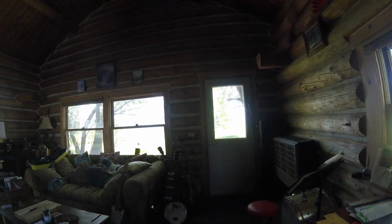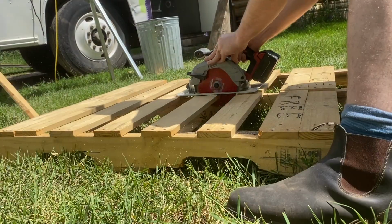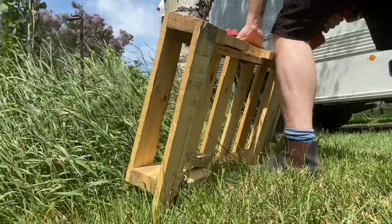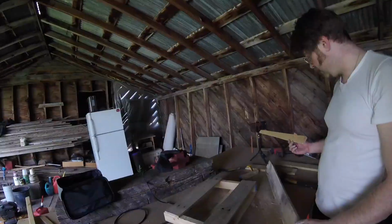So this is a shot of inside the cabin. It's pretty cool, a log cabin. And then outside we just had tons of room to work, sheds to keep things in.